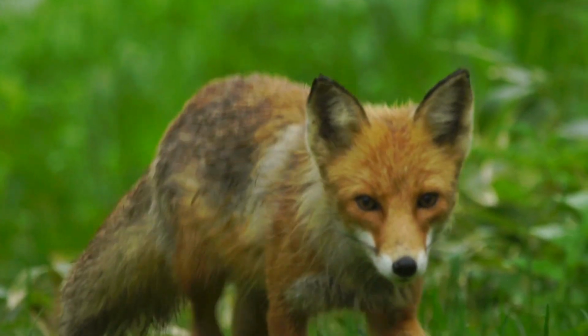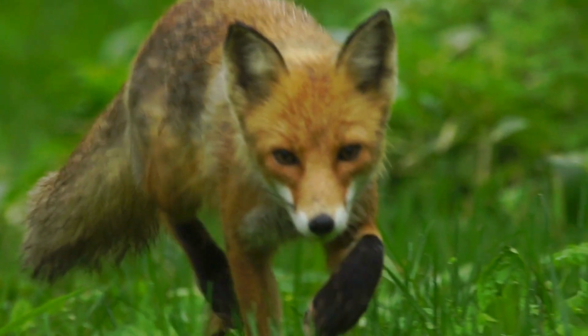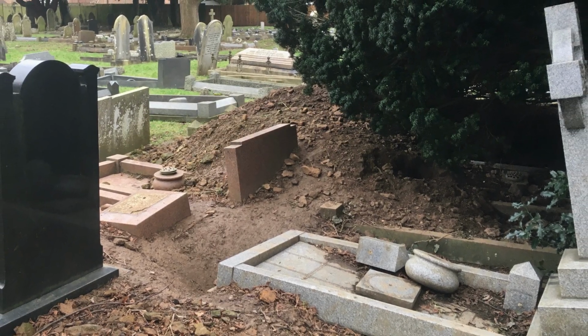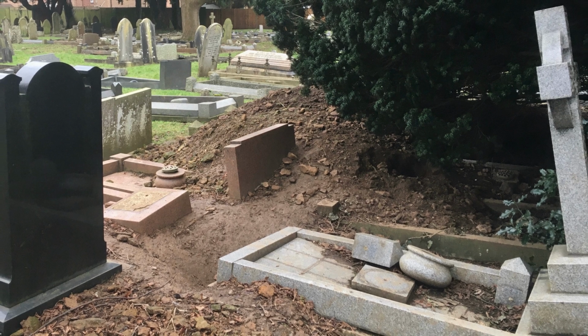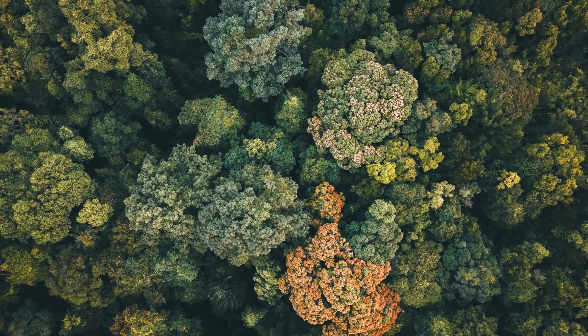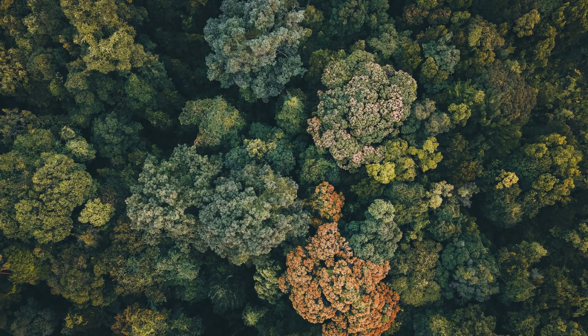Back on the ground, urban foxes roam the cemetery at dusk, while badgers have been known to disturb graves with their burrowing. Despite occasional disruptions, these animals add to the site's dynamic ecosystem, reinforcing the delicate balance between history and the natural world.